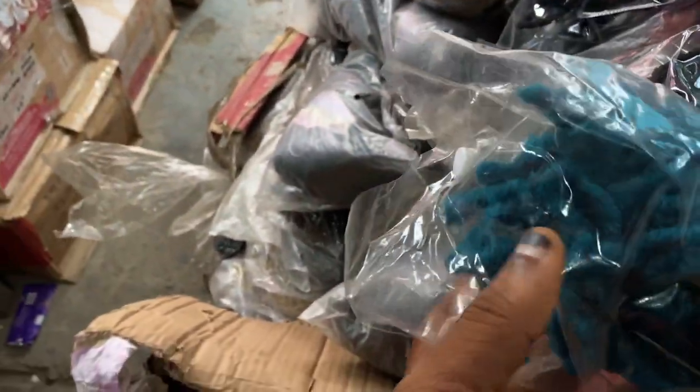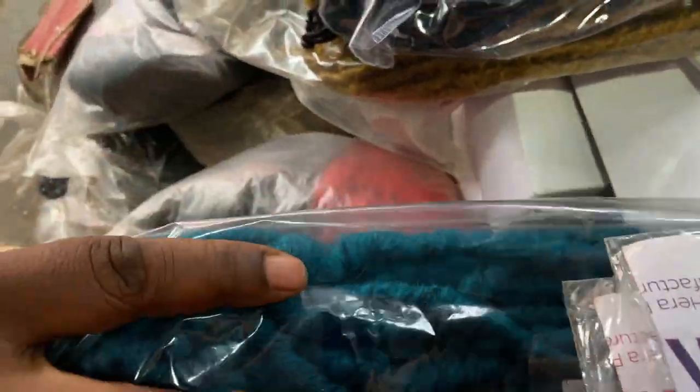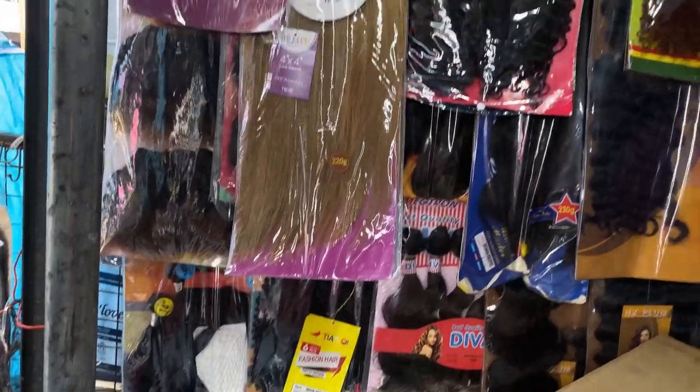What about this one? This color blue. 1,200. Wow. This one is 2,000. But how many will somebody use? Two. Okay. 2,000 now, and you use two. It's cheap. Wow, look at this.